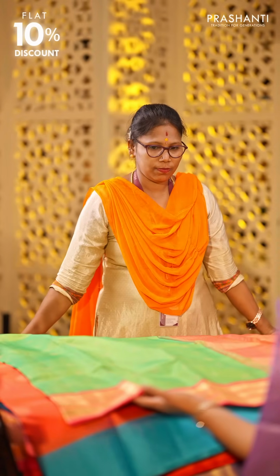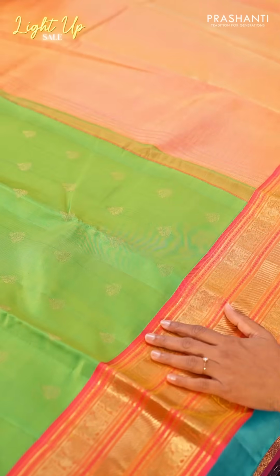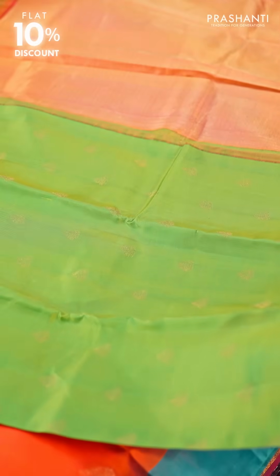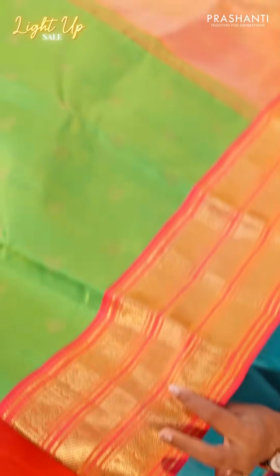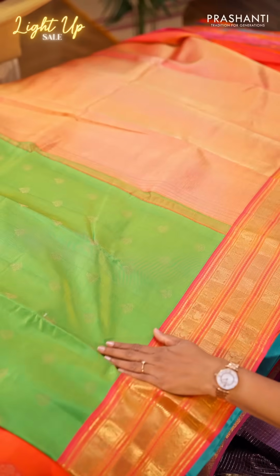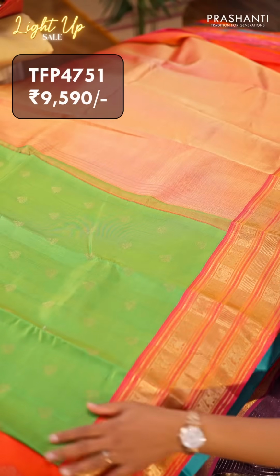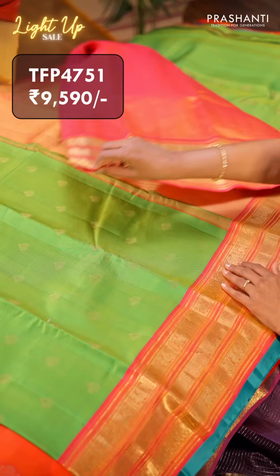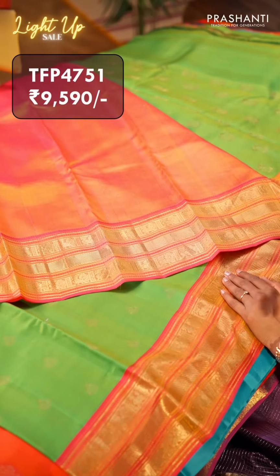A beautiful green with dual tone of pink combination, again Varisipet border, one of my personal favorite color combinations, with beautiful zari woven subtle border, lovely buttas in the body, a rich pallu in dual tone of pink, and this has also got a matching blouse with zari woven border.